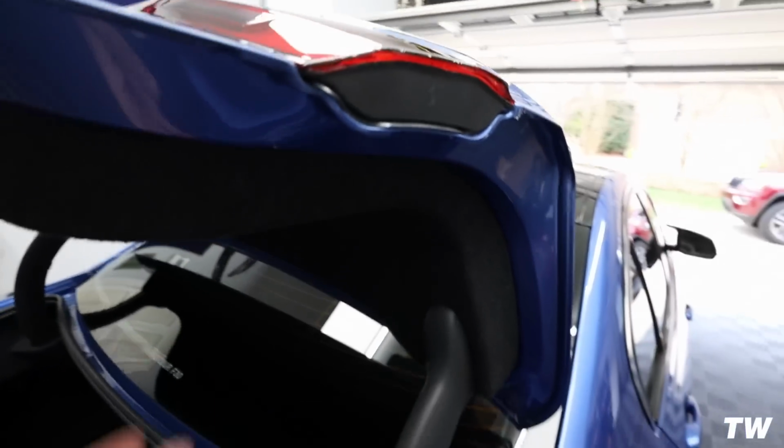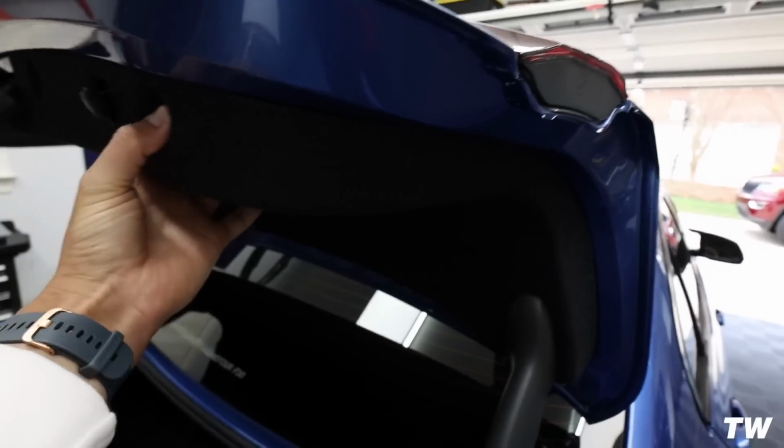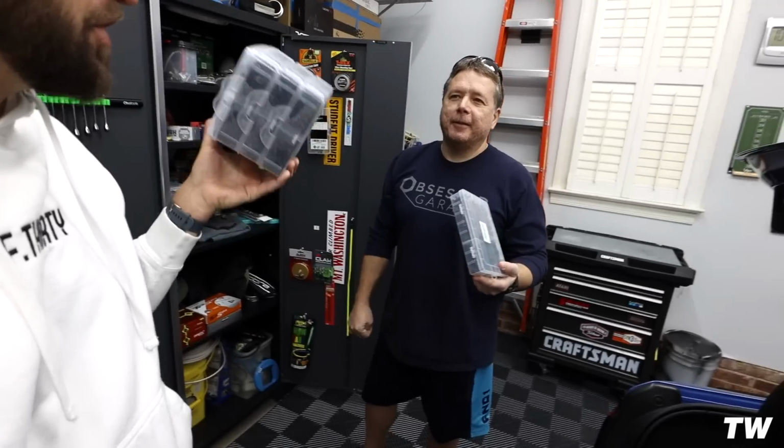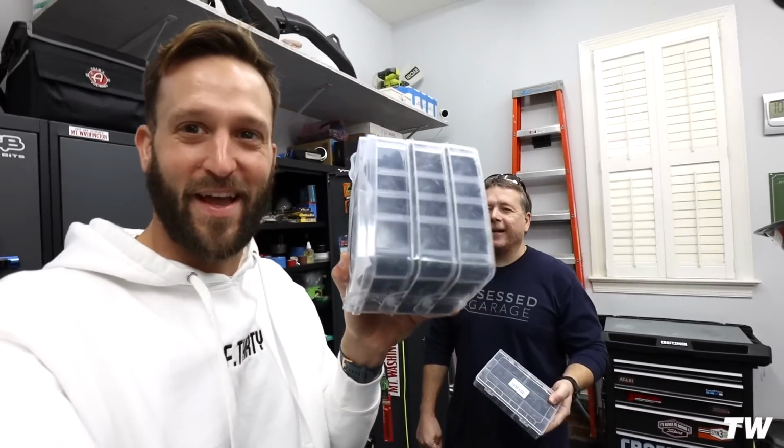All right, so let's get into this install. Oh yeah, this guy comes off, right? All those come off. These are all Phillips heads. If you work on BMWs a lot, you know how important these are to have. These are like plastic rivets.